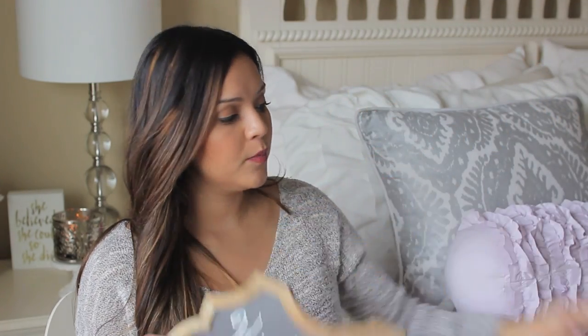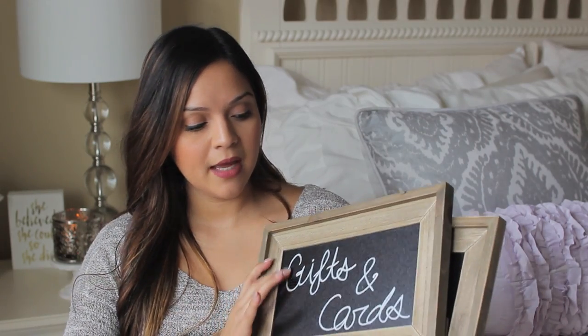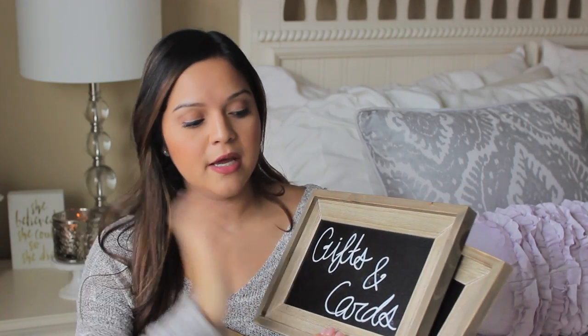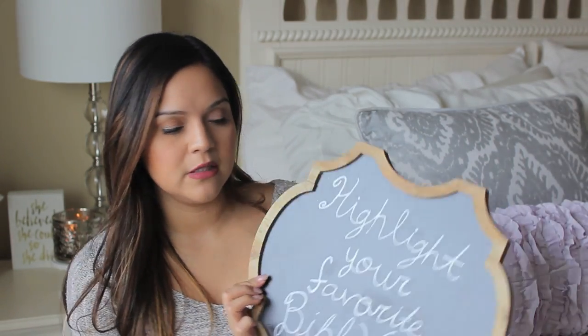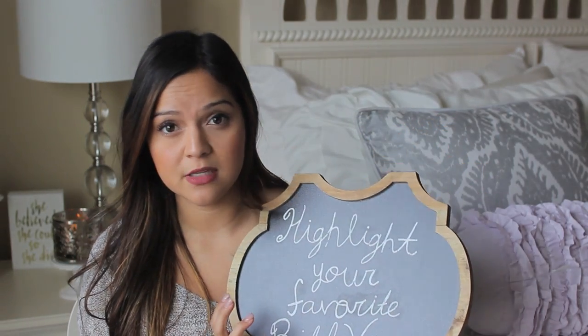And then the next signs that we also got, or actually made, were these here. These were just little chalkboards. We had one for our gifts and cards table, and one for signing our guest book. We just got these at Hobby Lobby, and got the chalkboard markers and wrote what each one was for. And this one here was a little bit bigger, and it was for our highlight your favorite Bible verse table. We had a Bible laid out at the wedding on a cocktail table, and had everyone highlight their favorite Bible verse, and it's the Bible that we're going to have at our house.